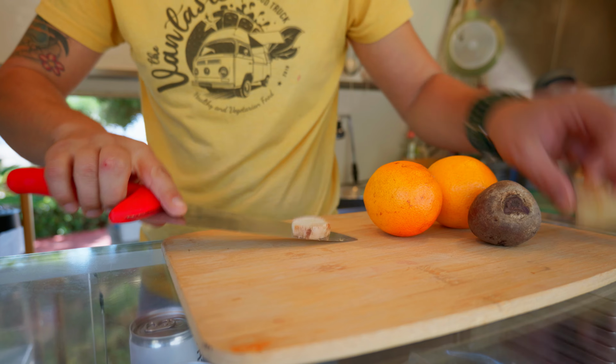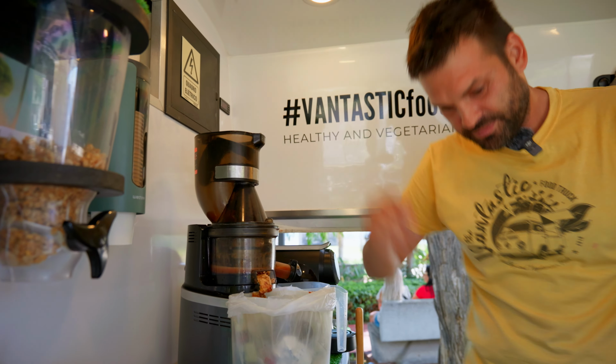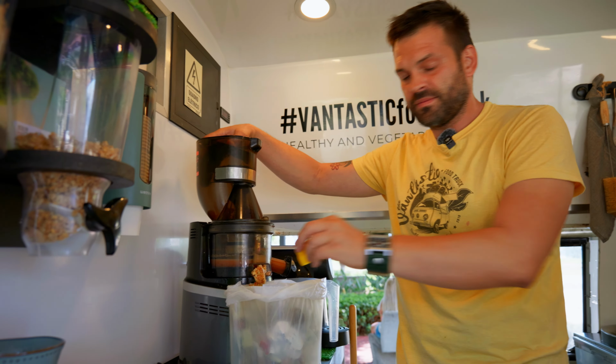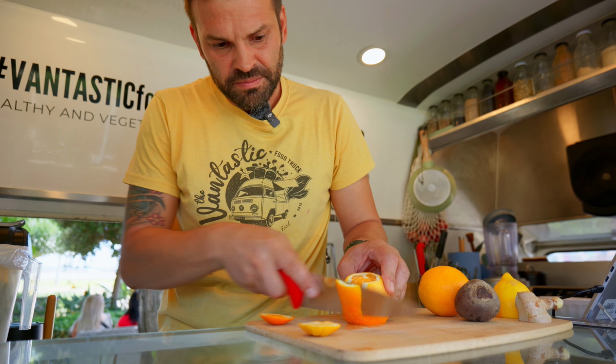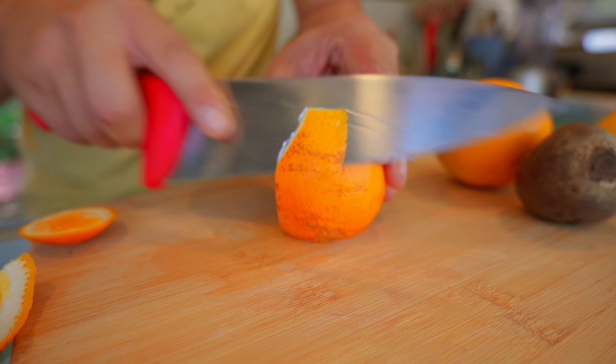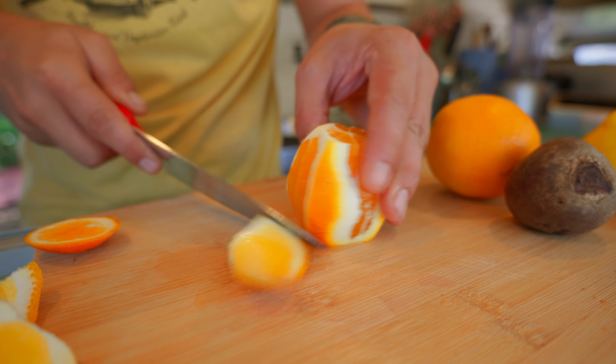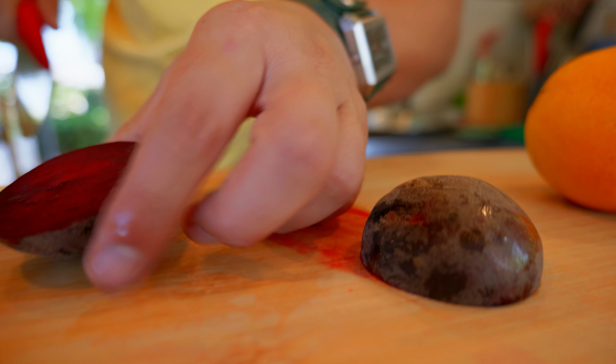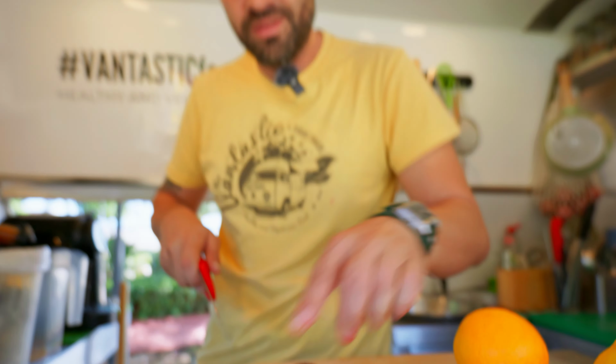A little bit of ginger. You like ginger? I love ginger. Lemon. Fresh ingredients going in there. Beetroot? Beetroot. Oh, look at that. Oh, the colour. Oh, you cut yourself? No. Way.